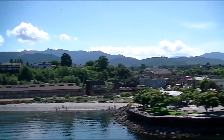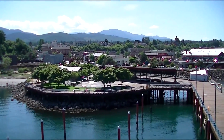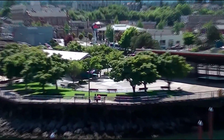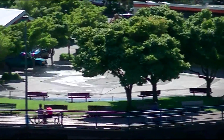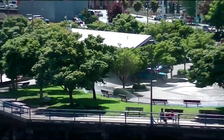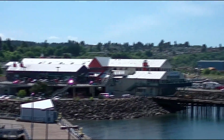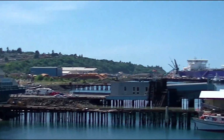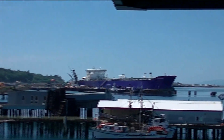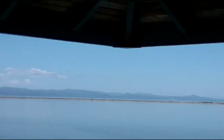Elena was down there somewhere with Charlie. I think she's moved on. She was down in there somewhere. There's a marine center in that building straight ahead. That's where she went to. And then looking towards the west, again, there's that big ship out there, and Victoria and Vancouver Island out that way.